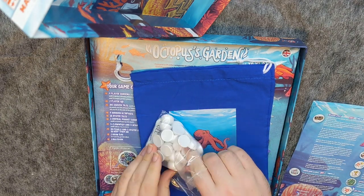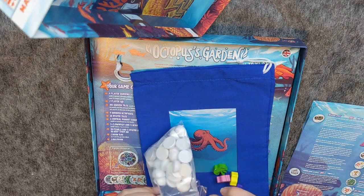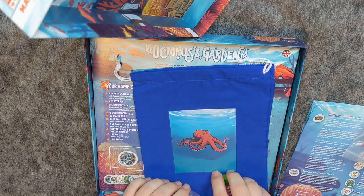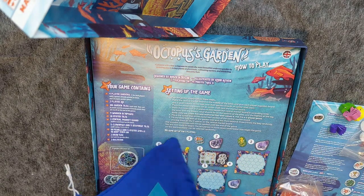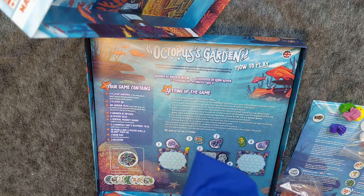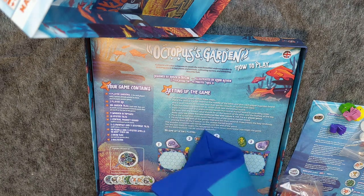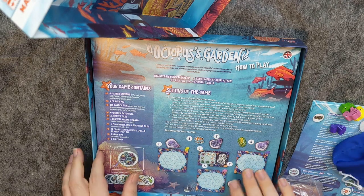I vaguely recall how this game is played from the playthroughs that all came out last January when this Kickstarter happened. That is something. Seashells of some kind, and here's a nice little bag. I like that there's an octopus on it. Nice textured cloth. What is that, polyester cotton blend, maybe? You can see through it a little bit, just with the light. Probably would be able to see what the tiles are through that.